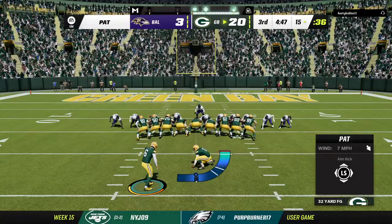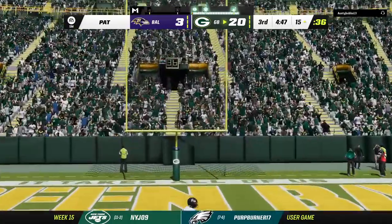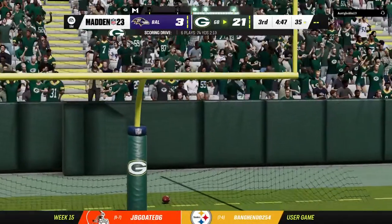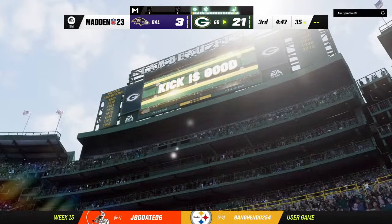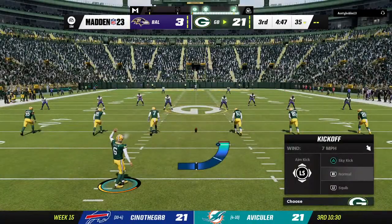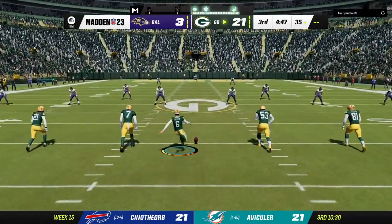And the Packers take the opening kickoff of the third quarter and drive right down the field to extend their lead. Zuerlein good with a PAT. And the lead is up to 18 now. Now after the touchdown, it's Zuerlein. He'll kick it away.